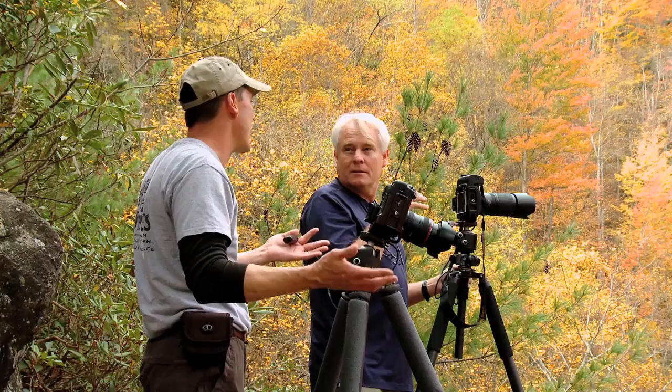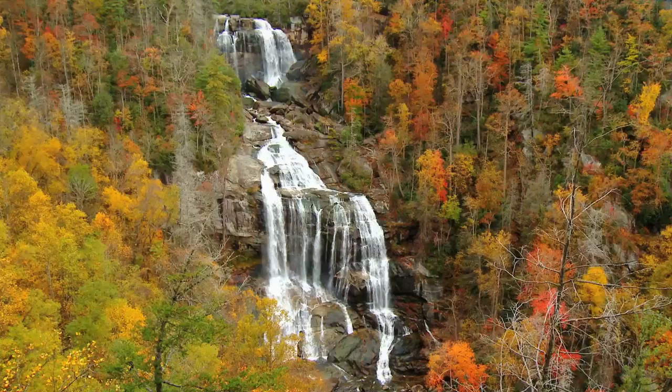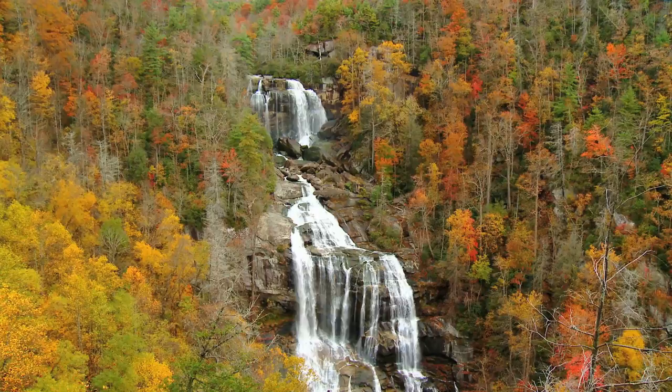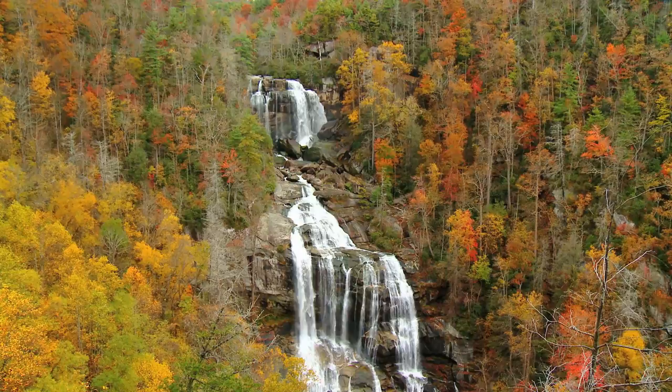Yeah, now the small, dainty falls, I usually don't like a fast shutter speed on those, no matter what, but a large, powerful one like this, certainly. And I was doing that when we first got here and the sun was shining, but now with the clouds, we're using a much longer shutter speed. Yeah, now that we have the cloud cover, we got less light, so.